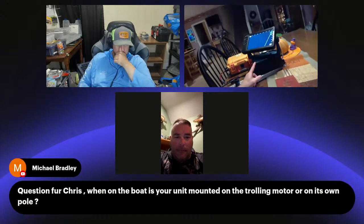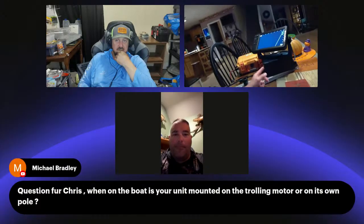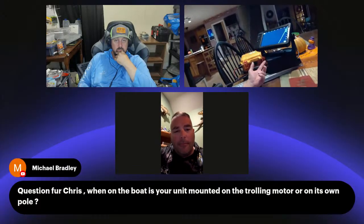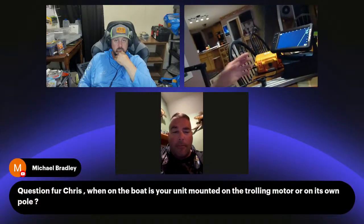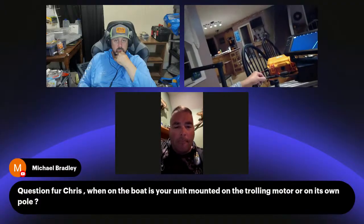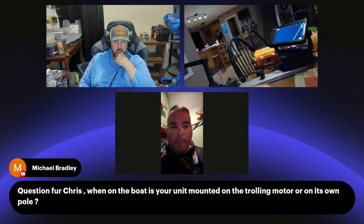This is, I think they call it a cell block. Yep, this is the knockoff version. That's an Amazon knockoff version. And then I mounted my graph to that. I have my transducer cable, which is rather thick and very heavy, actually. It's all coiled up in there.